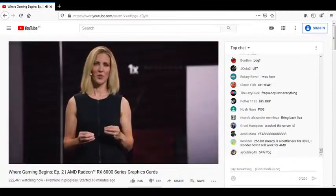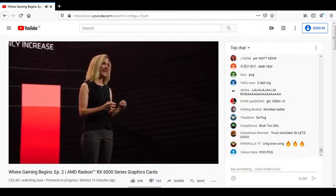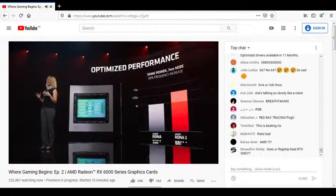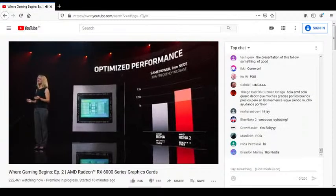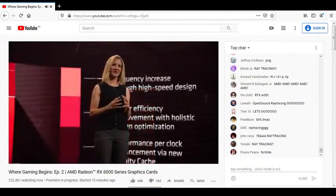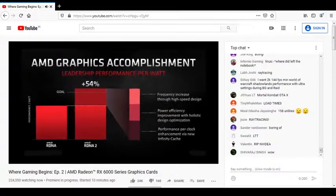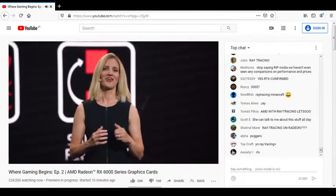High frequency is important for gaming performance. RDNA 2 is built with custom libraries and high-speed design flows, maximizing frequency in 7nm. With RDNA 2, our silicon design and architectural improvements, we are able to deliver 30% faster frequencies in the same 7nm process node. Pulling all this together, the RDNA 2 architecture beats our aggressive performance per watt goal, achieving 54%. With RDNA 2, we also focus on bringing new hardware features into the architecture.